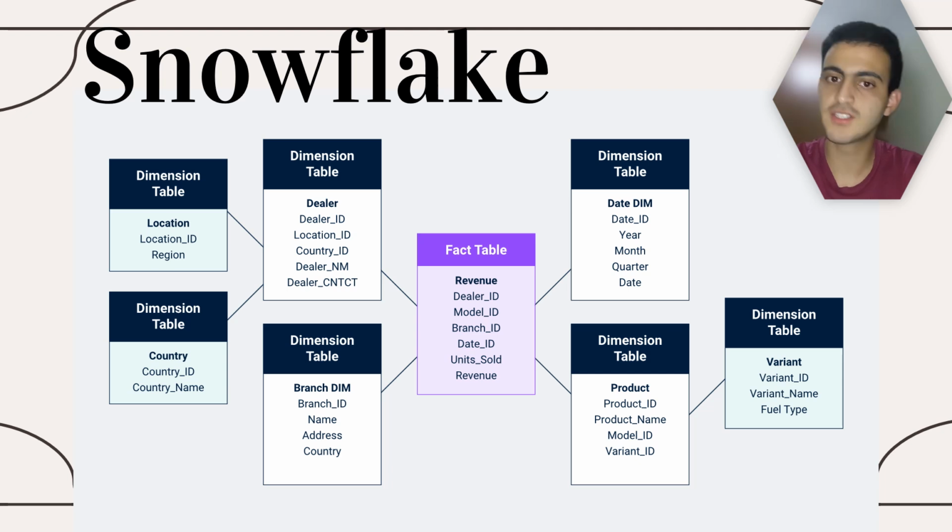Next, we have the snowflake schema. It's a more complex version of the star schema, where dimension tables are normalized, meaning they are broken down into multiple related tables. The fact table is the same, but the normalized dimension tables split into multiple related tables to reduce redundancy and improve integrity. While the snowflake schema can save storage space and maintain integrity, it also makes queries more complicated because of multiple joins required.